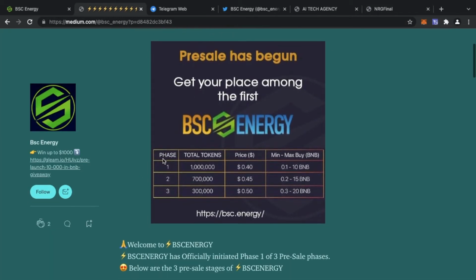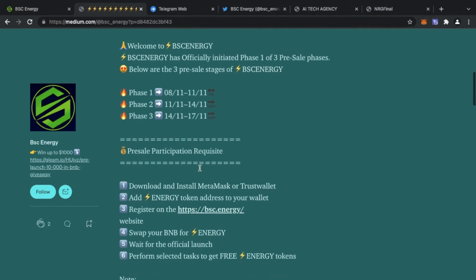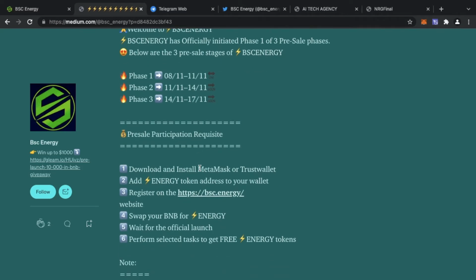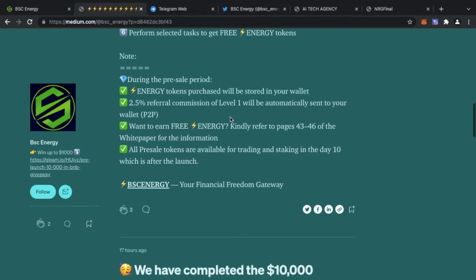But as we stand right now, the pre-sale of phase 1 has begun, where a total of 1 million tokens priced at roughly 40 cents is going to be sold, and the minimum and max buy is going to be 0.1 BNB to 10 BNB. So phase 1 is from the 8th of November till the 11th of November. Phase 2 will be the 11th of November to the 14th of November, and the final phase for 3 days will be the 15th to the 18th of November.